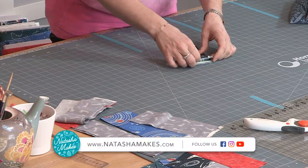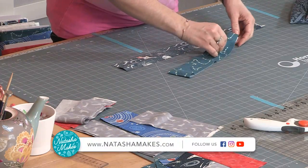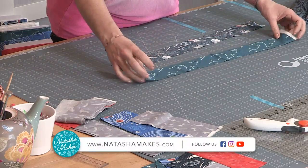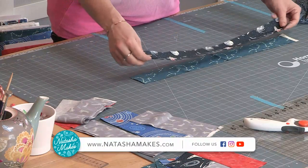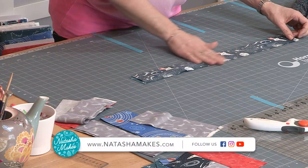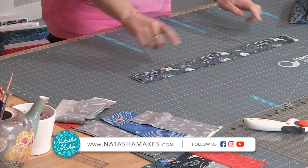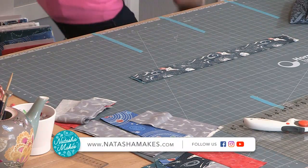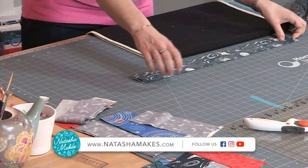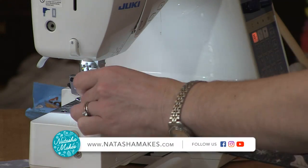Now what I'm going to do is sew those right sides together like that, 1/4 inch seam. So if you do have selvage edges, I just tend to match those up. And I'm just going to run 1/4 inch strip down there. Actually, before I do that, no, I'll do it when I come back. Right, let's go to the machine. To the machine, to the machine.